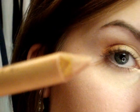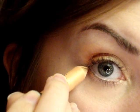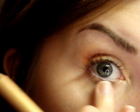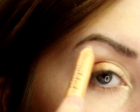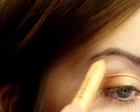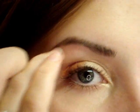I'm going to use Benefit's Gilded pencil. It's like a really pretty gold. And I'm going to use it to go right underneath my eyelashes, my lower lash line. And I'm just going to blend it a little bit with my finger. And then right here, we're very, very close to my eyebrows. I'm going to draw just a little. I'm going to feather out just a little thin amount of this. I'm going to blend it in with my finger. And that adds just a really pretty highlight. So it's not super noticeable. It's kind of subtle.